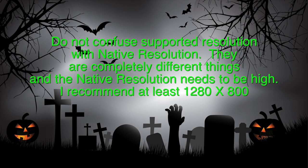But so if you're interested, again, do your research. And you know, I always say that the lumens and the native resolution, you want high numbers on both. Matter of fact, this new projector that I bought is 1080p and boasts being able to handle 4K picture quality. Real quick, do not confuse supported resolution with native resolution. They're completely different things. And the native resolution needs to be high, and I recommend at least 1280 by 800.